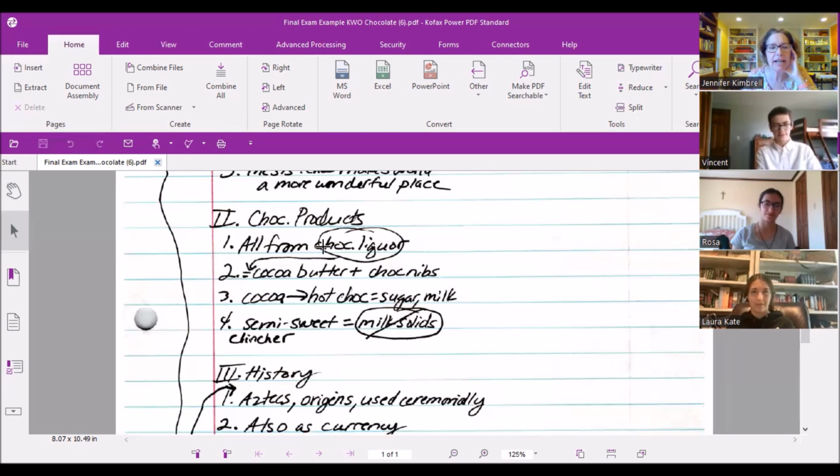So this is what I picked from all of that. All chocolate products come from chocolate liquor. I might actually stick another point down here and define what it is, okay? Oh, I did here. That equals cocoa butter plus the chocolate nibs. I did define it. I forgot about that. Cocoa can be made into hot chocolate with sugar and milk, okay? Semi-sweet equals no milk solids. All right, so that's the facts I picked. You think you could write a decent paragraph from that? You don't have to write about everything there is to know. Now, if you like milk chocolate, you might have picked the milk chocolate facts, right? All chocolate products come from chocolate liquor.